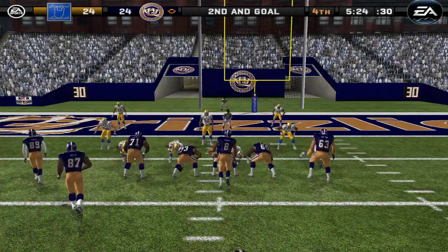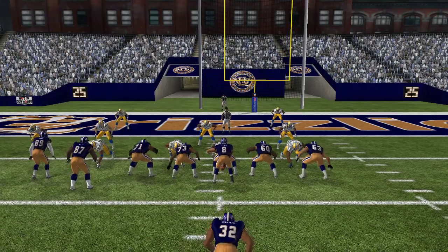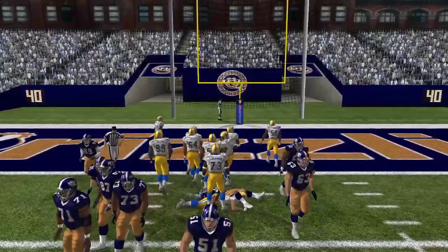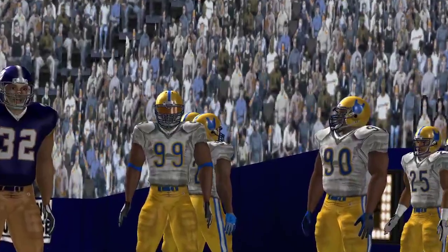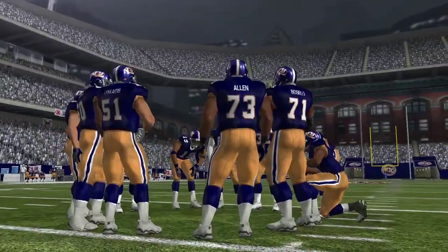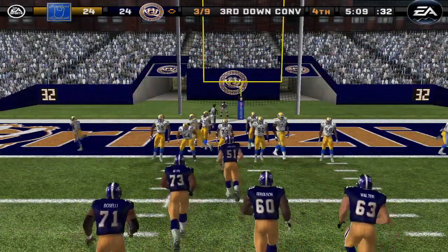Watch the ball. The home team line up in trips bunch and look to the tailback. Ricky Waters up the middle. He's there on the stop. Got a few yards. Rudd with the tackle again. On second and goal, no dice. It's third and goal at the 2.